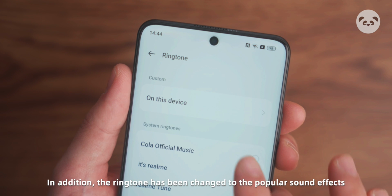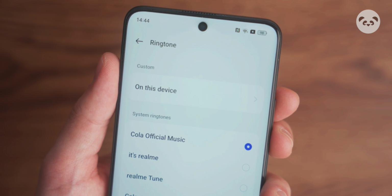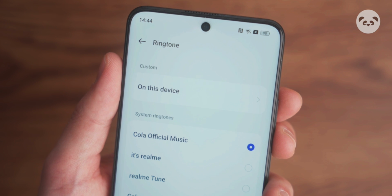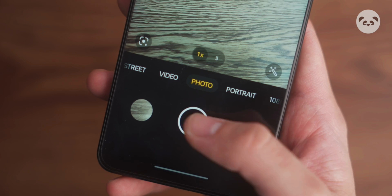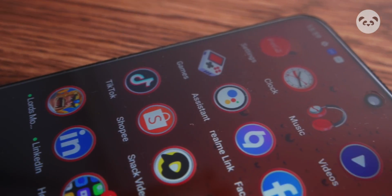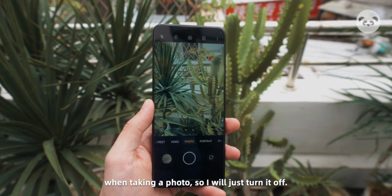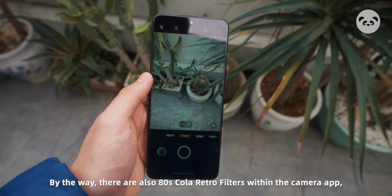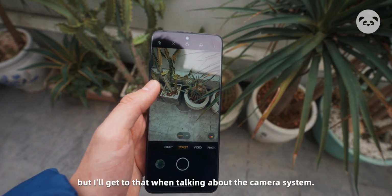In addition, the ringtone has been changed to the popular sound effects that you hear in TV commercials. And the shutter sound now mimics the sound of fizzing bubbles when opening a can of Coke. Personally speaking, I quite enjoy the custom-made icons and the special ringtone. However, I feel like the new shutter sound is just a little weird when taking a photo, so I'll just turn it off. By the way, there are also 80s Sola retro filters within the camera app, but I'll get to that when talking about the camera system.